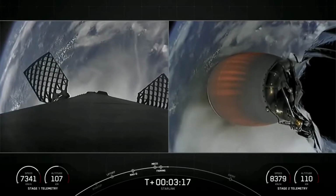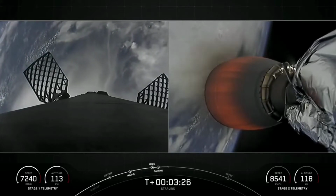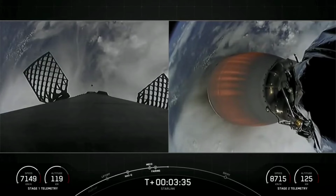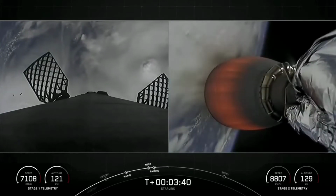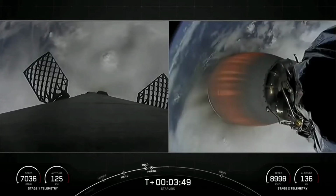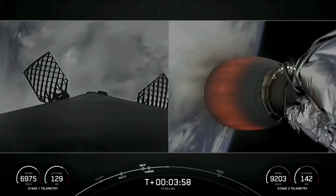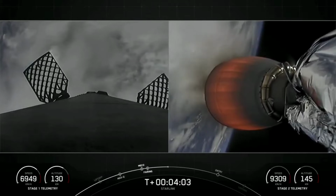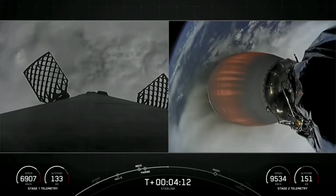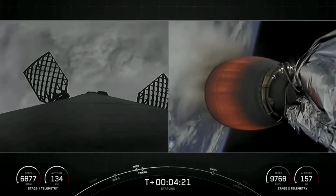On the left-hand side of your screen is the first stage deploying its grid fins in preparation for entry. The right-hand side is the second stage carrying our Starlinks to orbit. You can see the speed holding steady on the first stage as we're on a trajectory back towards the Atlantic Ocean. Speed increasing on the second stage as we bring both the Starlink satellite and the second stage into low Earth orbit. Bermuda.